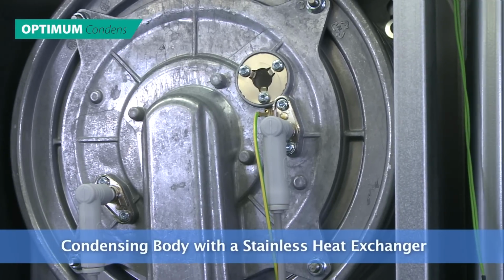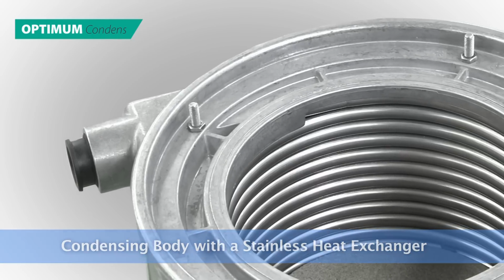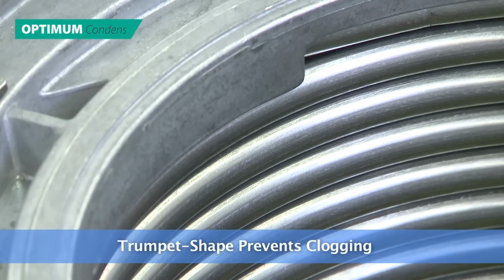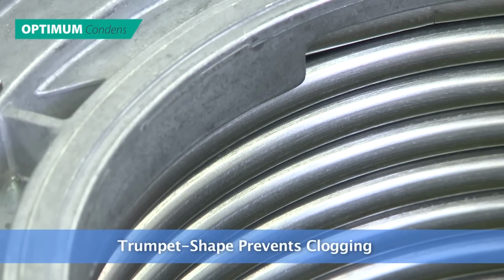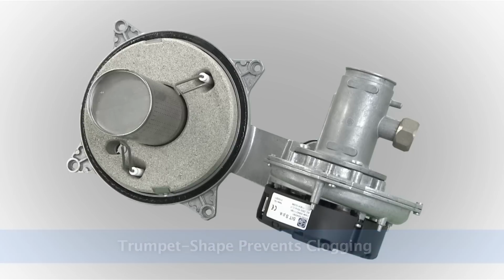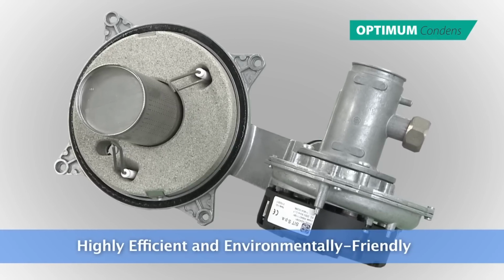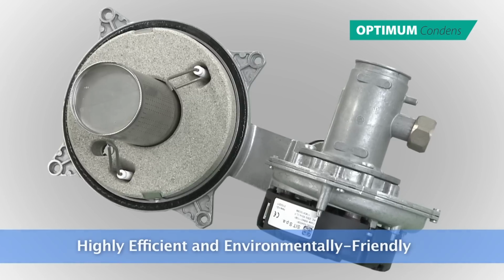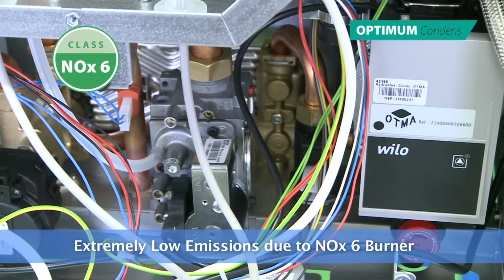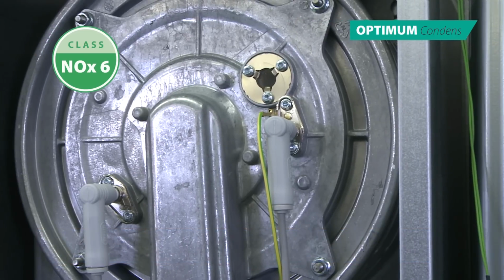The condensing body, with its stainless steel heat exchanger, provides the heart of the boiler, giving it a guaranteed long lifespan. The heat exchanger's trumpet shape prevents it getting clogged up by a build-up of sediment from the heating system. The boiler has a state-of-the-art low-emissions burner, which is highly efficient and environmentally friendly. The boilers have the best emissions rating, measuring nitrogen oxide emissions, NOx6.